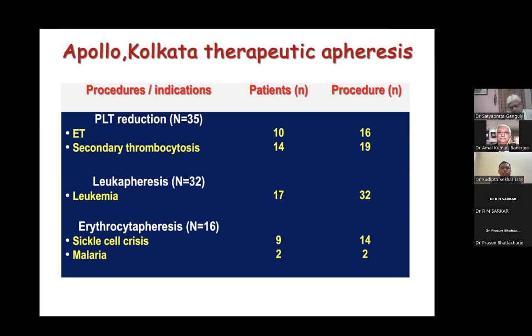Then in leukapheresis, 17 patients of leukemia we have managed with therapeutic WBC reduction, with 16 procedures. We have done erythrocytopheresis, that is red cell reduction. Nine of those patients had sickle cell crisis, where the sickling was more than 80%. So to save the patient, we have to reduce the sickle erythrocytes.